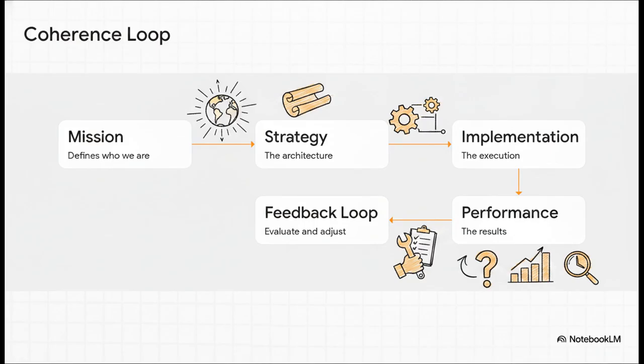Let's look at the coherence loop and see how these concepts build into an unbreakable cycle. It starts with your mission, which directly dictates your strategy. Your strategy then drives your implementation. Your implementation yields your actual performance metrics. And finally, those metrics create a feedback loop that forces you to evaluate and potentially reformulate the whole entire loop.